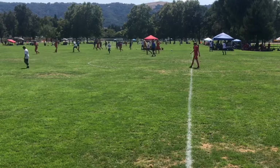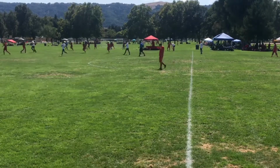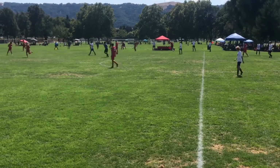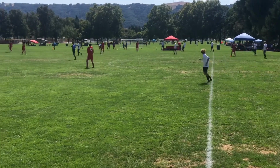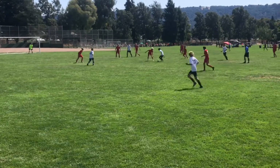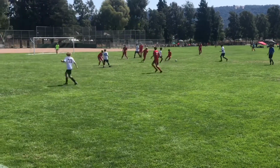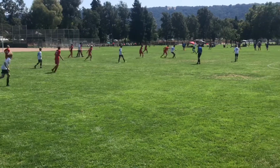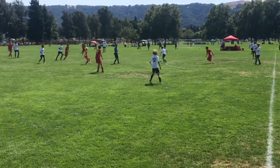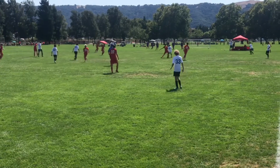Another throw in. Actually called a free kick. Sent low and into the center. Drops nicely for Surf. Surf with the turn. Sending it near side, now back out. Mustang able to turn that. Sent up into the middle. Surf on the end of that.